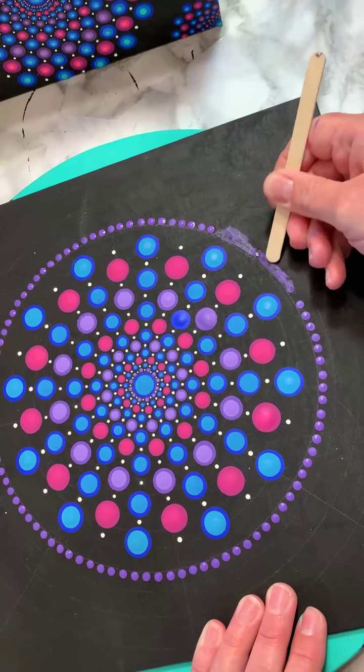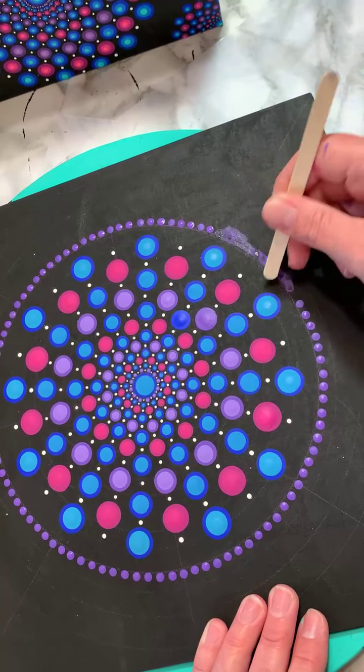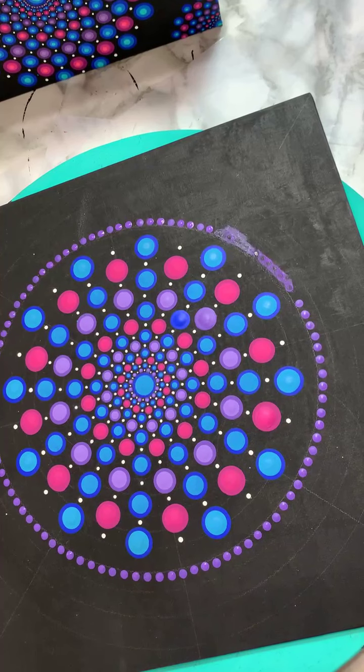I just give them a little scrape. Oh, pulled some of the back off. That's okay, because I'm going to be painting over this in black anyway. All right, so I'm going to grab my black paint and I'll just redo it. And then while that's drying, we're going to go back into the final color of top dots in the very, very center.